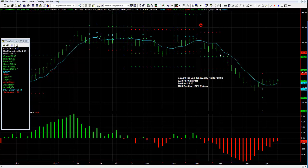In this case, fortunately for us, as I mentioned here earlier, we did see a pretty large sell-off to close out the week. And this trade here, I ended up closing out of my put position on the Dow, booked a $285 profit, and that was a 127% return.